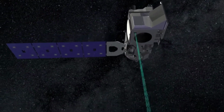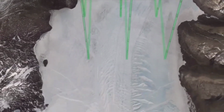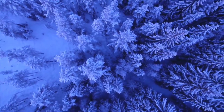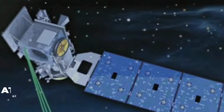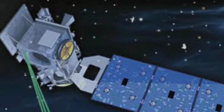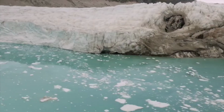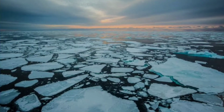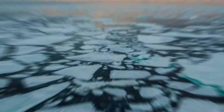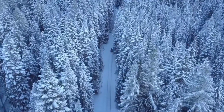ICESat-2 will supply height measurements to scientists to help them develop a worldwide picture of Earth's third dimension, allowing them to track changes in terrain such as glaciers, forests, sea ice, and more. ATLAS, the Advanced Topographic Laser Altimeter System, is the single instrument on ICESat-2. It will measure melting ice sheets and investigate how this affects the rise of sea level, research changes in the mass of glaciers and ice sheets, estimate and study thickness of sea ice, and measure the vegetation height in forests and other ecosystems around the world.